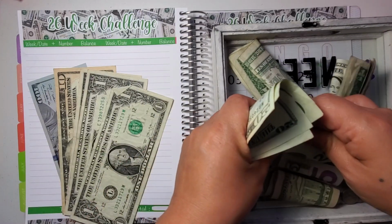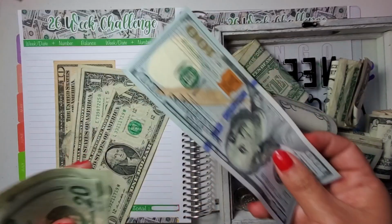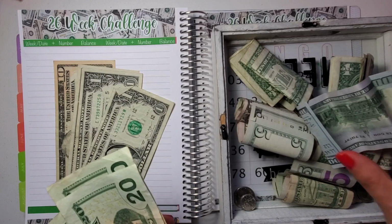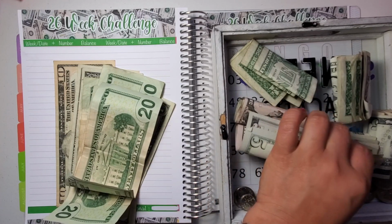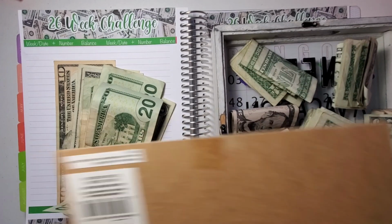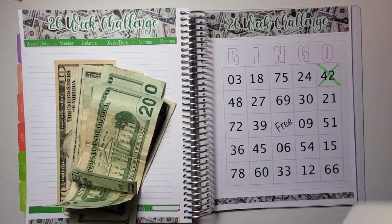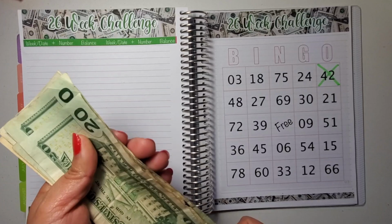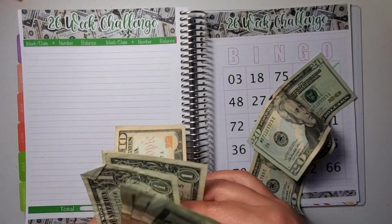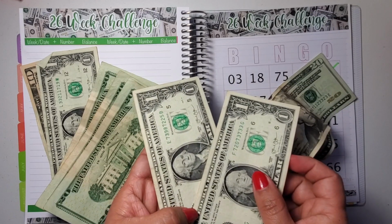So it's 40, 60, 20, 40, 60, 80, 100. I'll put this 100 here. There you go. I'm just gonna put it in here just so it's not visible, so I can forget that I have it. Okay. There you go. So $42 it is. So 20, 40, 42.